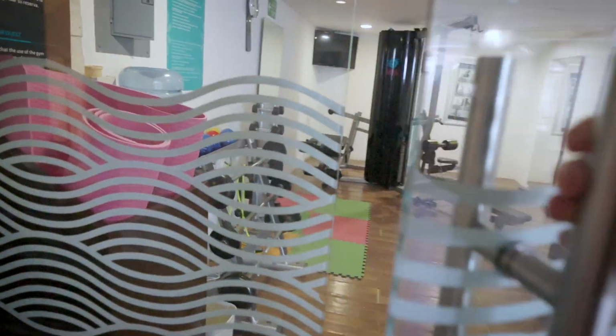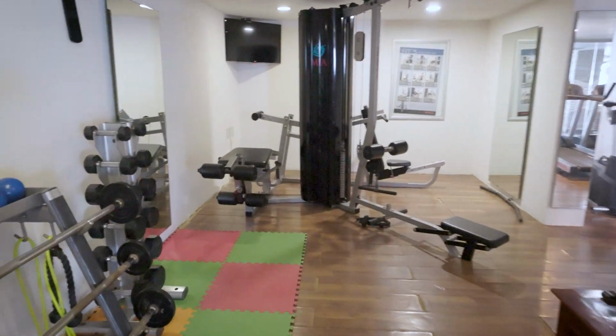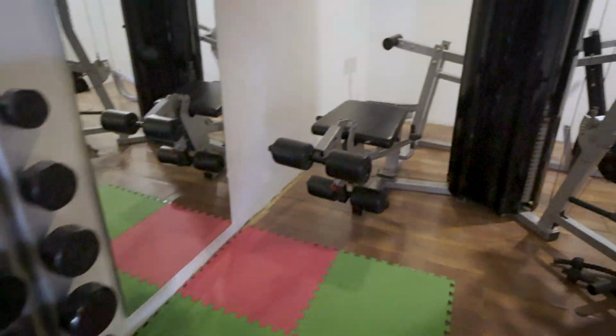The gym is equipped with modern exercise machines and free weights, catering to fitness enthusiasts.